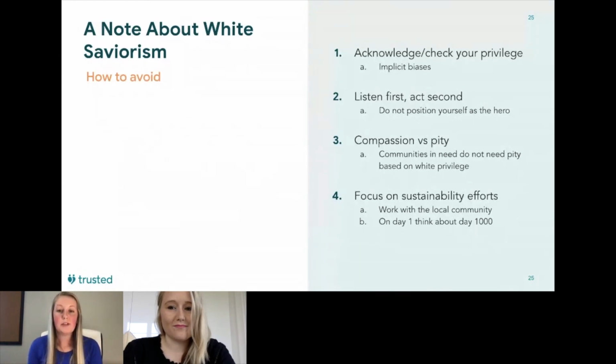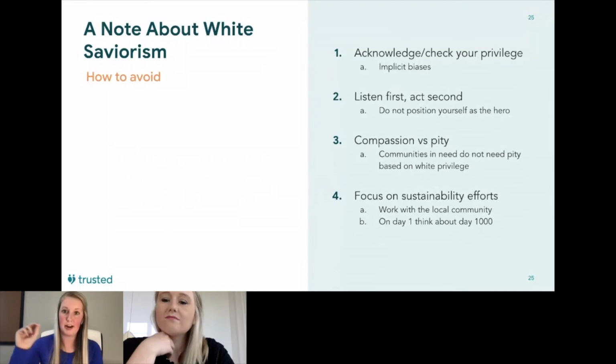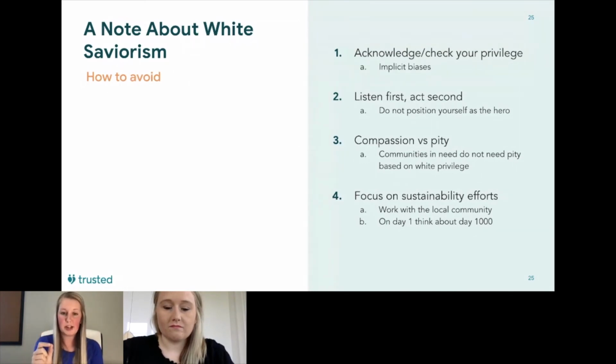And then we've talked about this a lot, but because it's super important, focus on sustainability efforts. You want to work with the community, not in your own little bubble. On your day 1, think about how, just like Tayler said really well earlier, every action that you do will affect day 1000. And think about how that will affect everything moving on after the time that you were there.